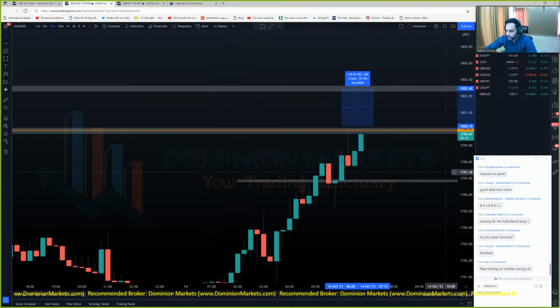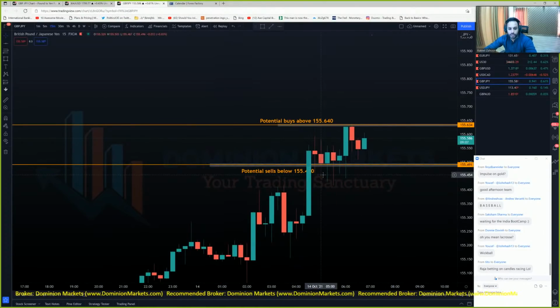When the market is bullish like it is now on GJ, how come you still consider sells? The only reason I consider sells is below a level. You guys need to understand, it's only below levels or zones. You're only looking at zones, you're only looking at levels, and below or above those levels, there's a probability that price can move that way.